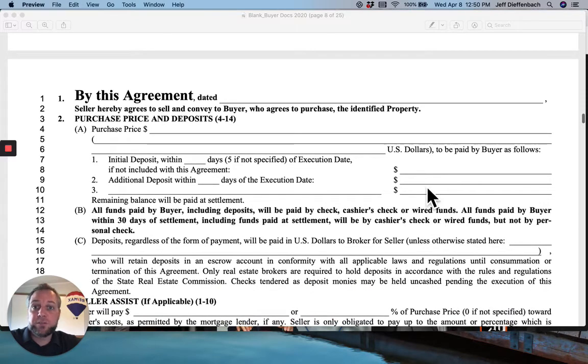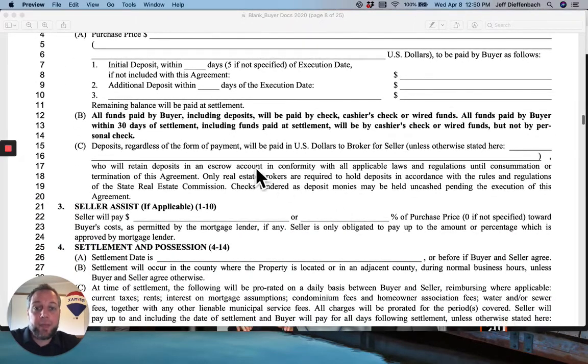There are provisions for multiple deposits. Typically, it's a single deposit due within 5 days. Deposits do get made payable to the listing company unless it's a situation where there is not a listing company or other provisions need to be made. We put that information here.